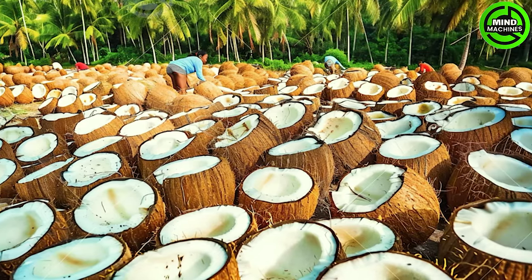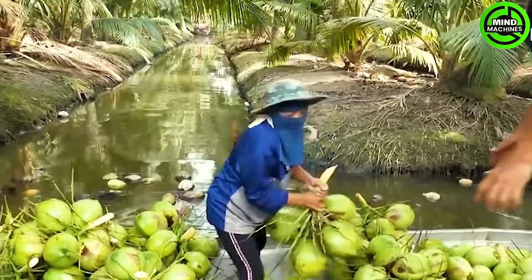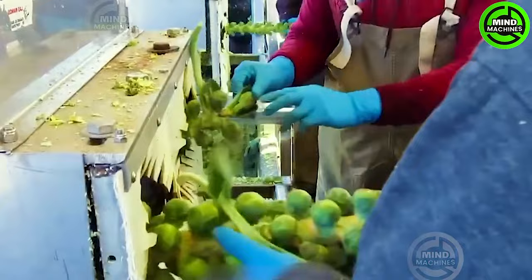Are you ready to embark on an extraordinary agricultural journey? Join us as we explore the world of state-of-the-art farming machinery that is taking agriculture to unprecedented levels. These technological marvels are set to revolutionize the cultivation landscape. Intrigued? Let's step into the future of farming together.